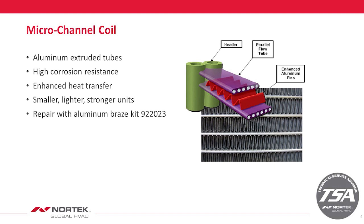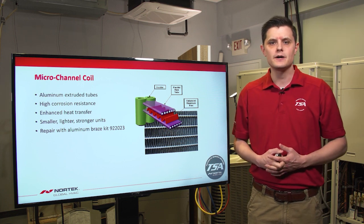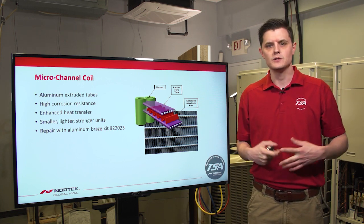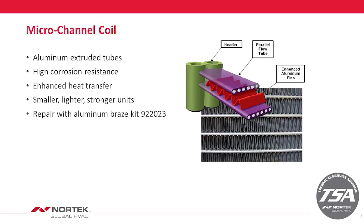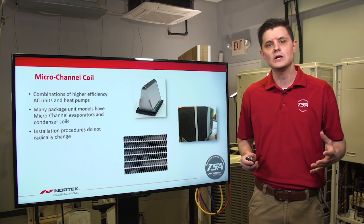We found that microchannel coils are very resilient to highly corrosive environments. Also, microchannels have good heat transfer. So when you've got an evap coil, you're going to dehumidify the space very well, and you'll also have better heat transfer when it comes to heat pumps during your fall and winter season. Microchannels are also smaller, lighter, and stronger units. We also offer an aluminum braze kit, which is part number 922023. With microchannel, you may achieve a higher SEER value than what's stated on the equipment.